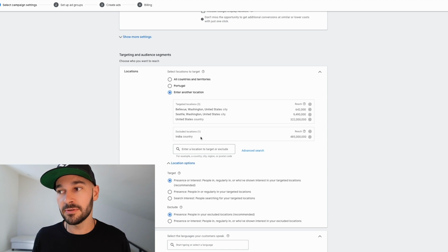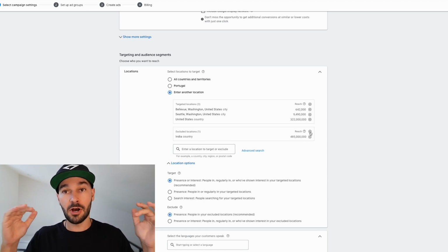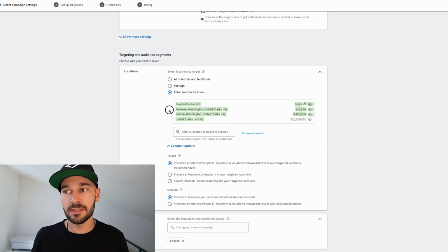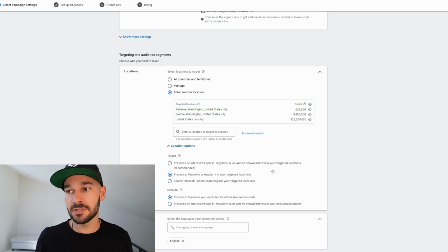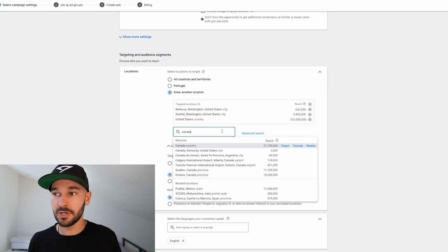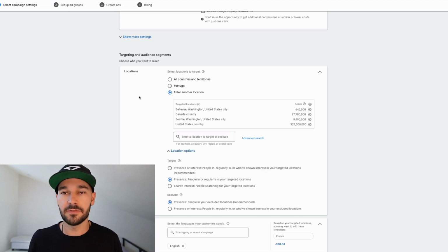An easier way to do this, though, this is what we do for our clients because we have the skills and the tools to optimize in the most effective way. But if you want just the simplest setup, you're probably going to want to forget that and do it like this. But make sure you have presence only targeting, because what that's going to do is target people who are regularly in your target locations, which means people who are in the US or who are regularly in the US. For some of you, you might also do Canada, right? So that's obviously an option too.